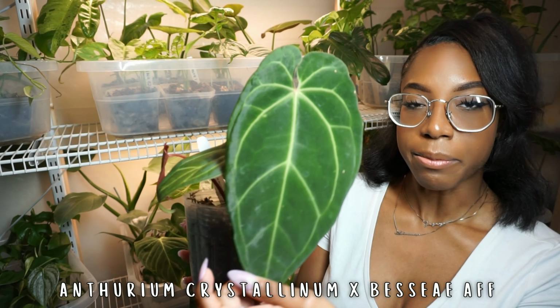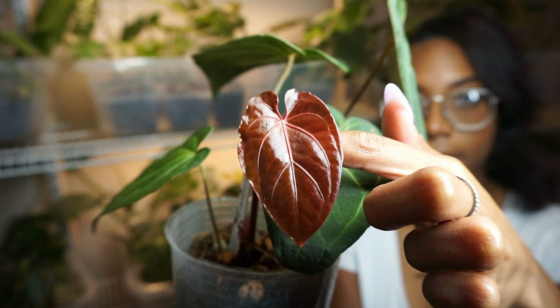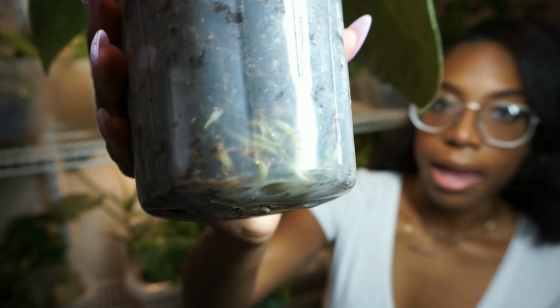I got this one here. It's looking so nice. It looks like it's growing beautifully. And it has this beautiful red new leaf coming in. And from what I can tell from the container it's in, it does have a lot of good roots.